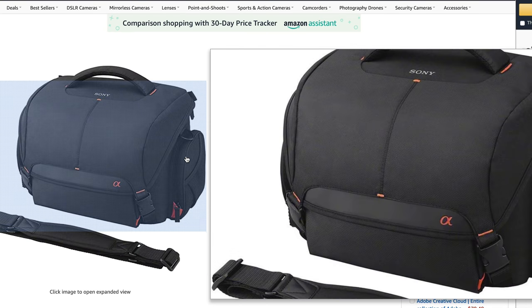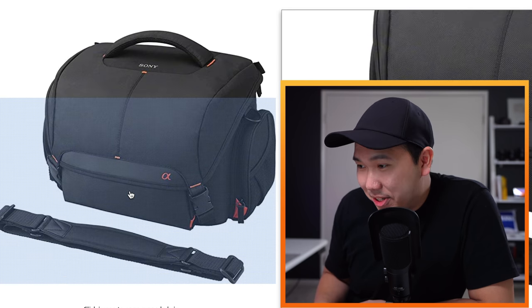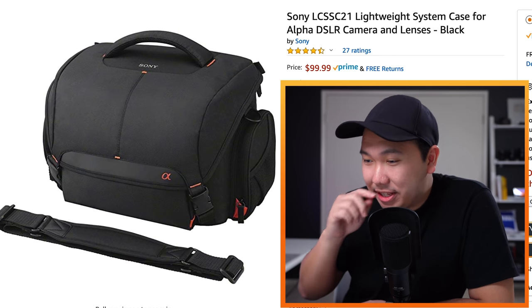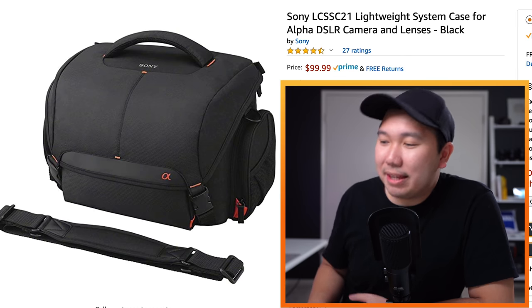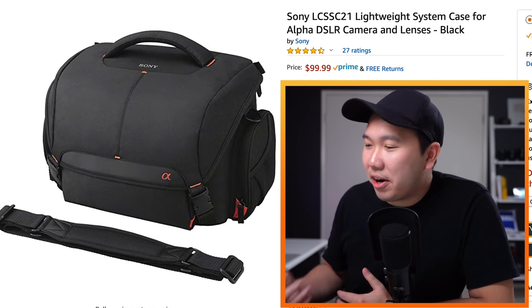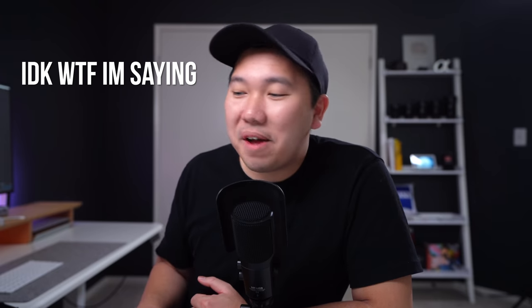Okay, I'm getting the white one. Oh, this is a different one. Ooh, this one looks way nicer than the one that I... This one has a matte look to it, which I like way more than the first one we saw. It's double the price. But honestly, if I had to choose between the two, I'd probably go for the better looking one. I mean, when you're carrying a camera bag, it's almost part of you. It's part of you.